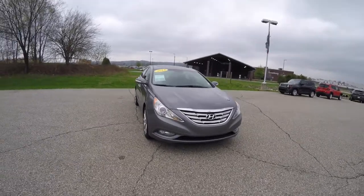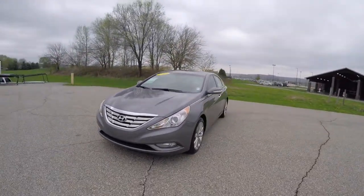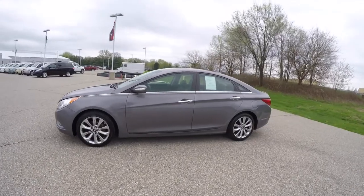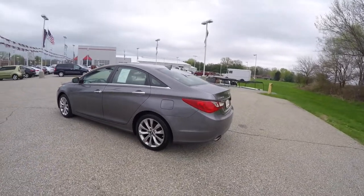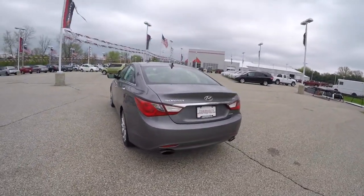Hello everyone. Today we're going to take a quick walk around look at this 2011 Hyundai Sonata Limited. This Sonata is in Harbor Gray Metallic, has the gray perforated leather interior. It is front wheel drive, powered by a 2-liter turbocharged 4-cylinder engine with a 6-speed Shifttronic automatic transmission.